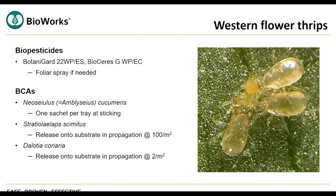You also need to remember that for a pest like western flower thrips particularly, you need different strategies to control those different stages in the thrips life cycle. So there's the foliar feeding stages, that's where you use Beauveria products and Cucumeris, and then pupating stages which occur in the substrate, and that's why you need soil-dwelling predators like Stratiolaelaps and Dalotia. And of course, these things will move with the plants when they're potted up into the main production area.